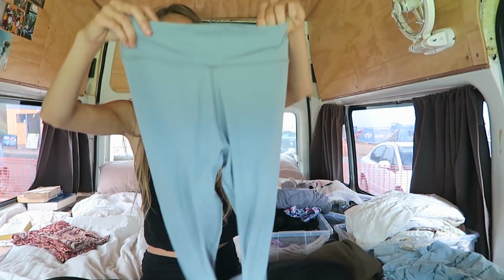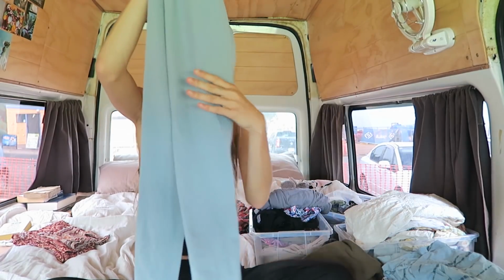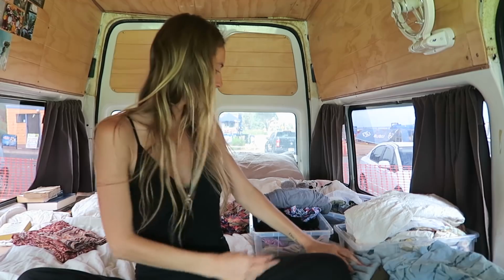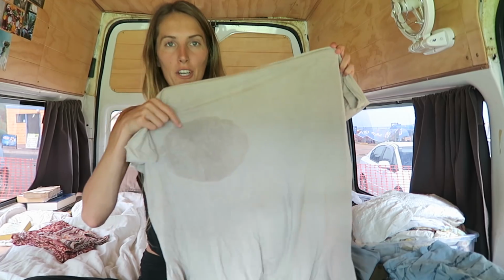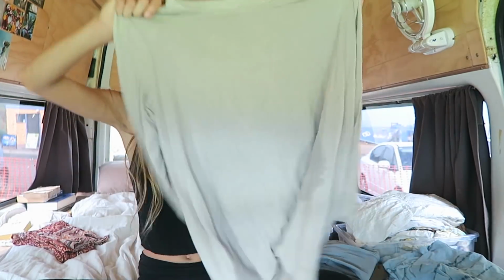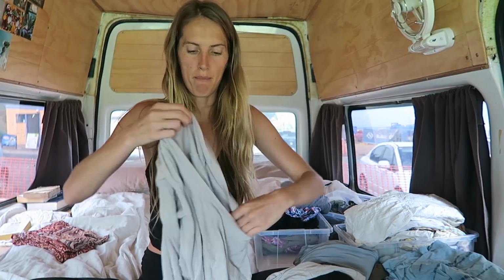These are some new tights made out of recycled fish nets from Indigo Luna, and I love this color. So I'm keeping them, obviously. And then this top, yeah, we gotta talk about this. This top is just my favorite top at the moment. I will have this forever. It's just a really big, loose top, great for traveling. It's made out of organic bamboo.